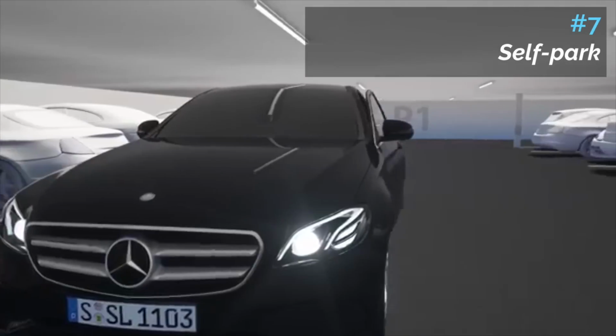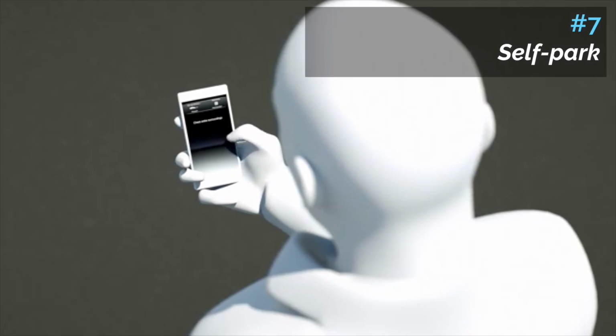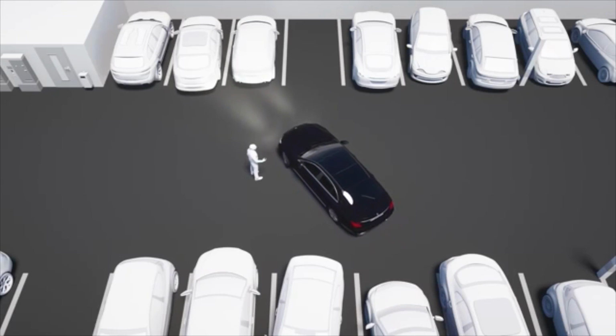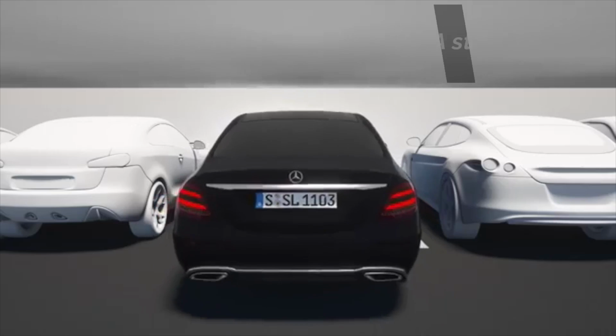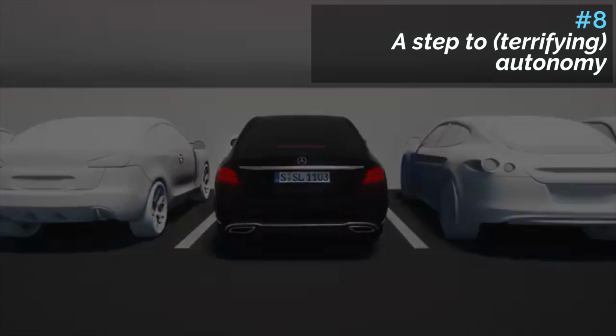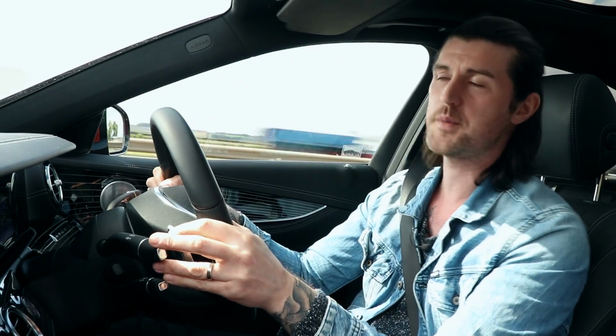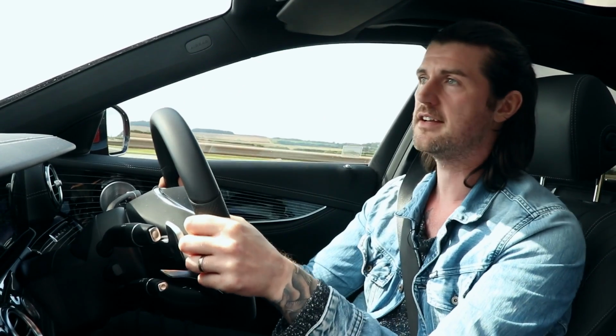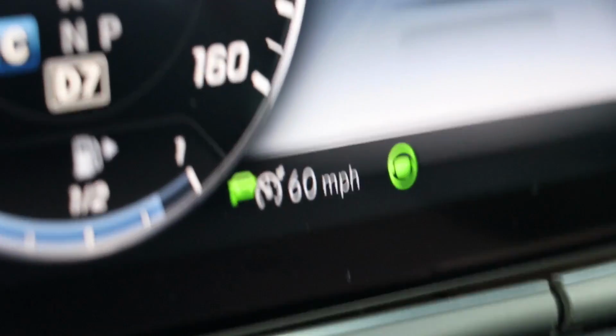But there are some things this car can do without you being in the driving seat, like parking using an app. Weird. Mercedes won't actually say that the E-Class drives itself, but you do get the impression that it could if it wanted to. The question is, do you want it to? Drive Pilot is a 1,700 quid option that's supposed to take the stress out of driving on a motorway. Now it does that by steering the car itself in lane, and it can brake if it needs to, and it can speed up if it needs to. It's sort of like Jedi cruise control.